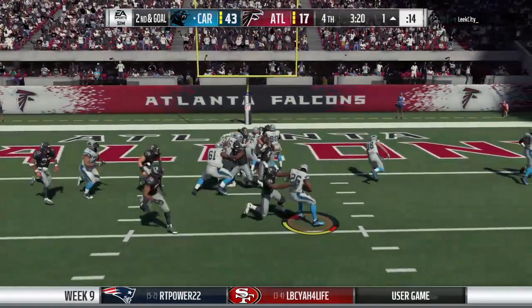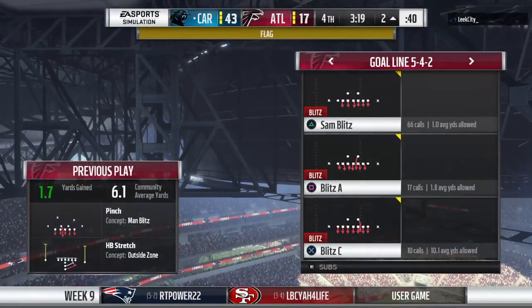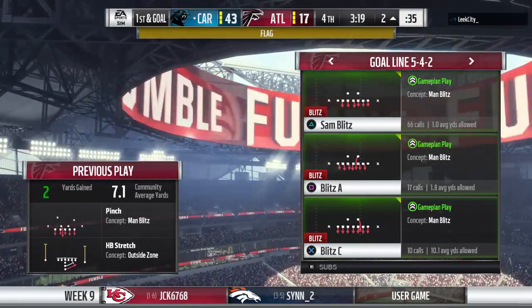2nd and goal from the 1. They'll try again with Bell. And he's going to be brought down by the face mask. Here come the flags. This is going to get him a 1st down.